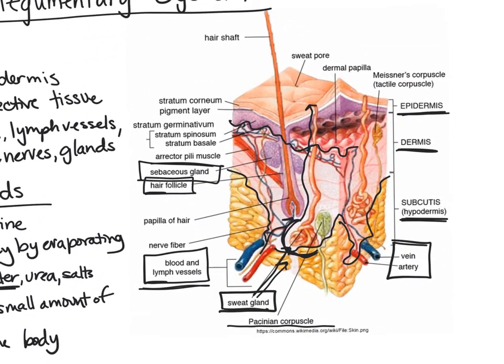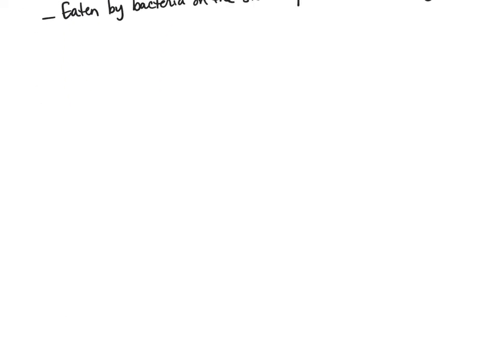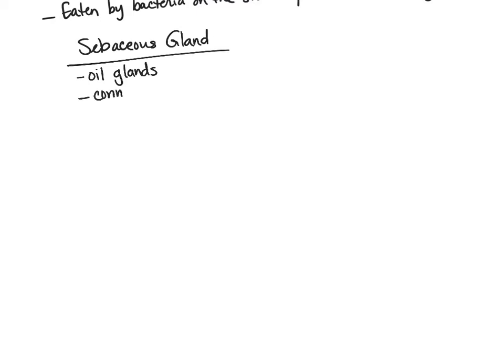The next structure that we're going to look at are the sebaceous glands. So our sebaceous glands here, and you can see it's labeled here. So we have a sebaceous gland here, and you can see that it opens up to the hair follicle there. So let's talk about the sebaceous glands. What is a sebaceous gland? A sebaceous gland is the technical name for oil glands. So these are the glands that are going to be secreting oil. And as we saw in the illustration, it is connected to hair follicles.